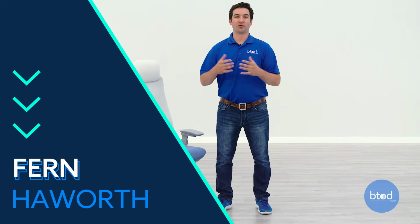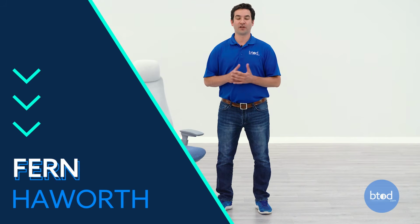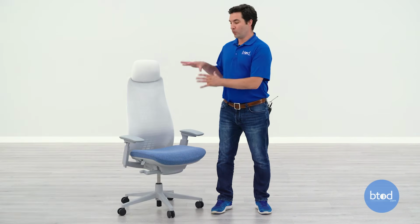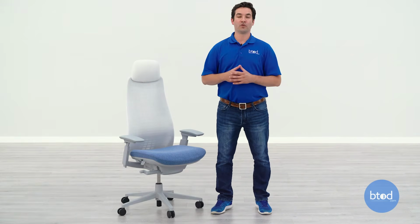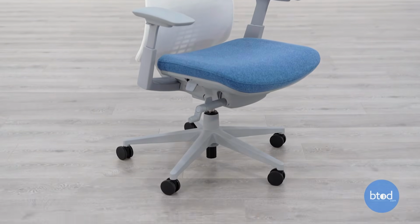And the final chair that we're looking at today is going to be the Fern chair. Now this is a chair that has a starting price of $849. The way that we've got it configured here, basically fully loaded, puts it at a price point of $1,091. Now this is Haworth's current flagship chair, their new highest end ergonomic chair, kind of dethroning the Zody. But when we look at just the pure build quality, I can't necessarily say that this is a more well-built chair than the Zody, even though it is quite a bit more expensive.